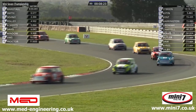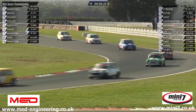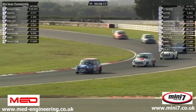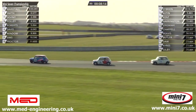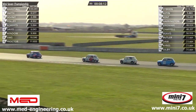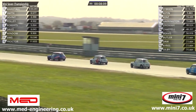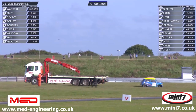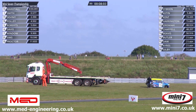Well, the recovery vehicle out onto the track. We'll be looking for the car of Greg Dorr. Joe Polly's got to be pleased there, up in 4th place. She's often almost on the podium. She's a former S-Class driver, and Mighty Minis before that. So it'd be good to see her pushing for a podium position.